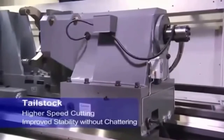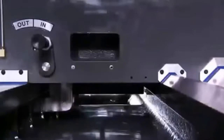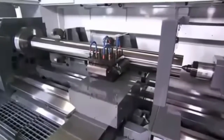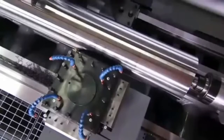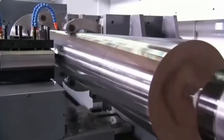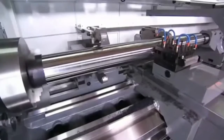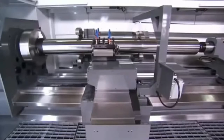To support long work pieces, you'll need a very special tailstock. On this model, CNC Tagang has incorporated a hydraulically controlled model with spindle-grade bearings to ensure smooth, powerful support of work pieces to deliver the heaviest and highest accuracy cutting and the shortest cycle times.